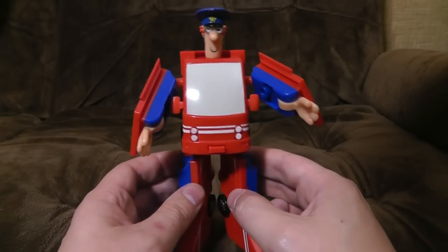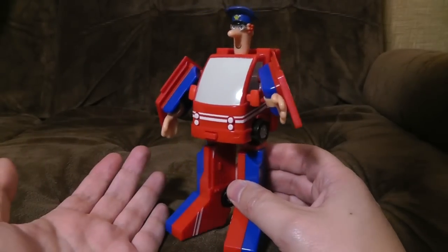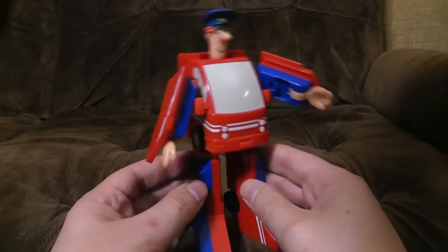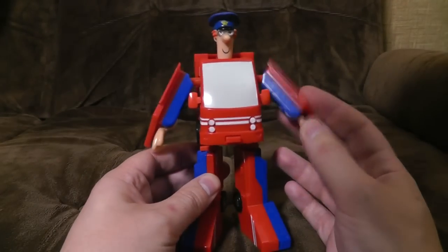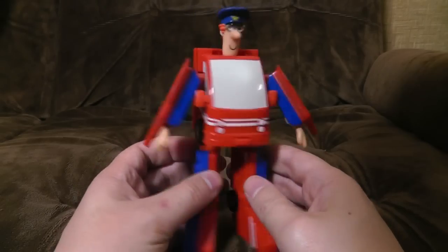Those are pretty much the only words I can come to describe them. Why? Why are Transformers such a thing that the Postman Pat crowd really want them? How do we even evaluate an item like this? I mean, it's obviously Postman Pat by the head, but it still looks like a van with bits of a man sticking out and big square legs.